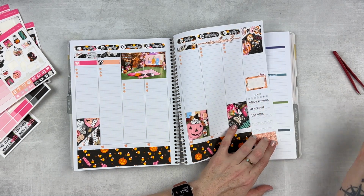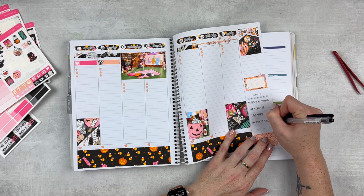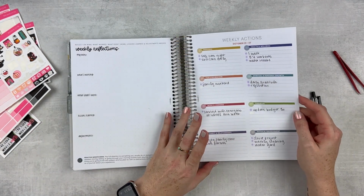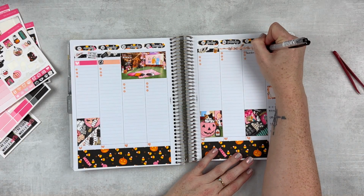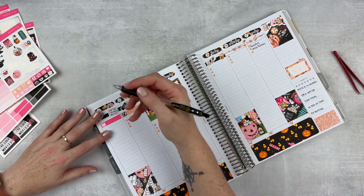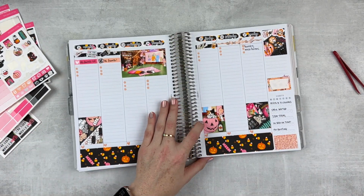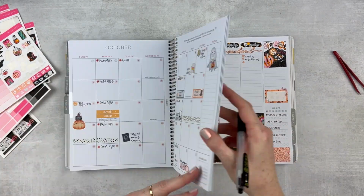These are the same habits, so I'm not going to go through them. They're just some health and wellness goals. All of them actually are related to health and wellness. And then I'm checking my weekly actions to see if there's anything I need to move over right away. And then I'm just filling in labels and my to-do lists.